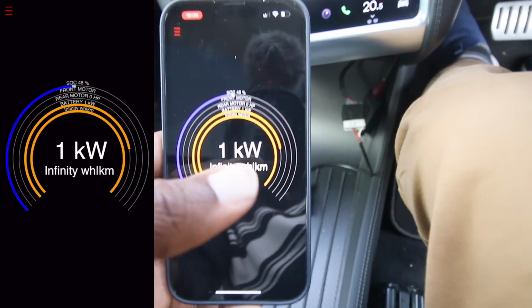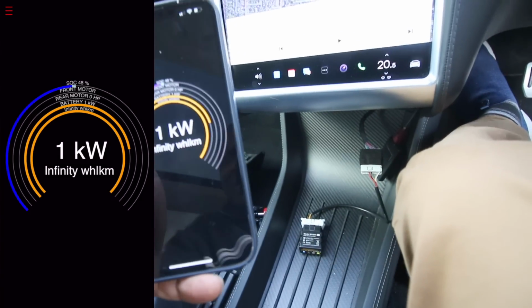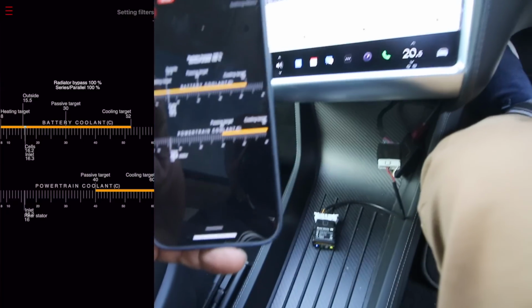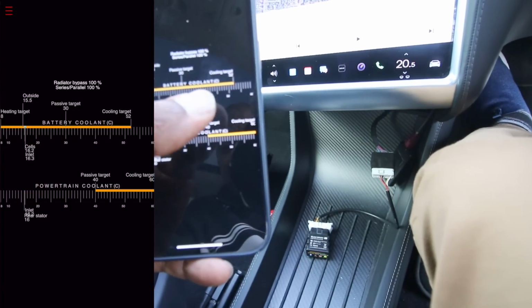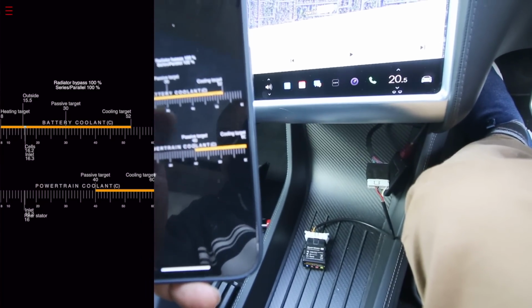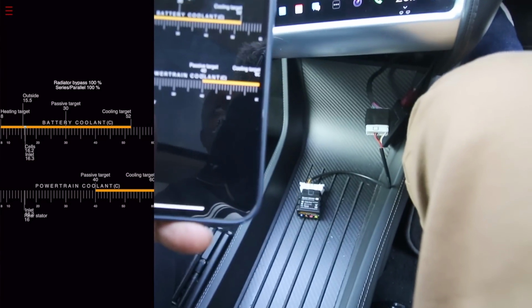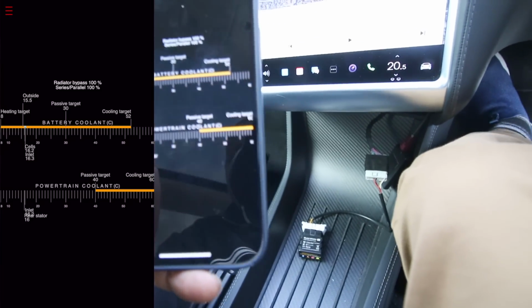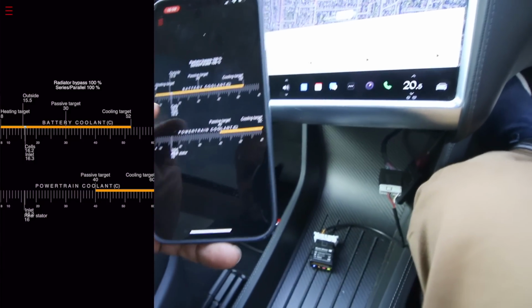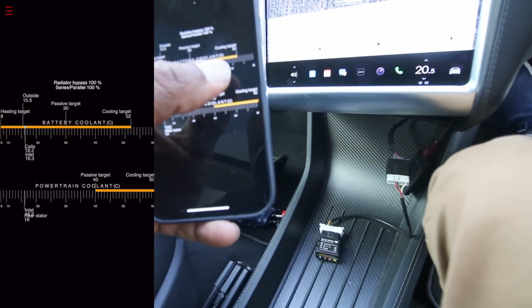So, Scan My Tesla, it costs about $7.99 for the tool. Basically, it gives you a lot of information about what's happening with your car. So this is an alternative to Toolbox, which is the Tesla tool, but here we get a lot of information such as our battery cooling, powertrain coolant as well, so I can actually see the temperature.